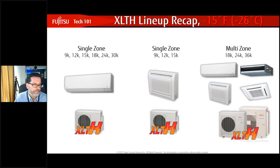All right. This is anything that currently has the letter H, from small 9, 12, 15, 18, 24, 30s. We do offer it with our AGUs, our floor mount. And then we go into the multiples, the outdoor units, the AOUs with the letter H: the 18, 24, 36, not the 45. No 45H.